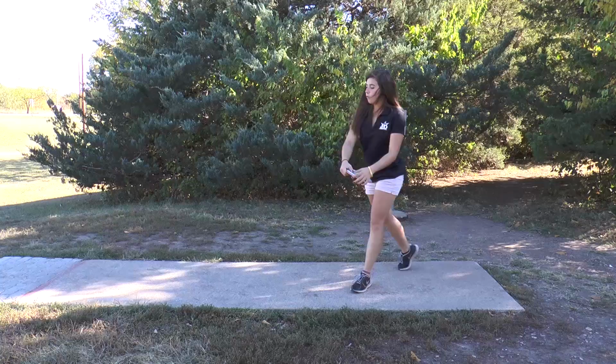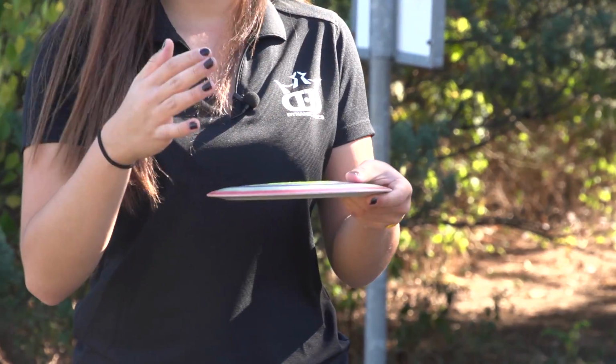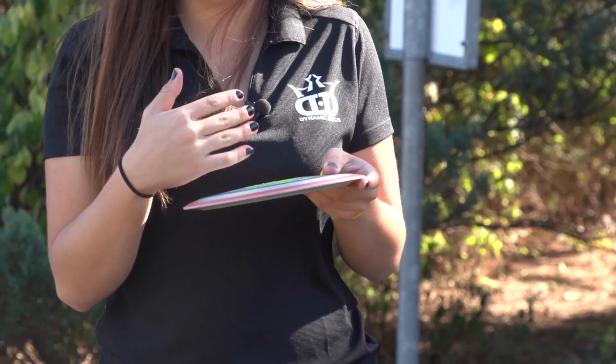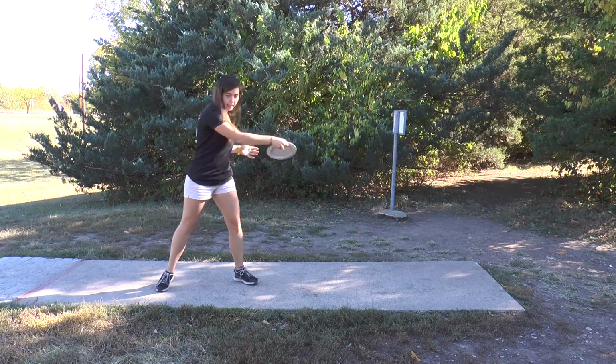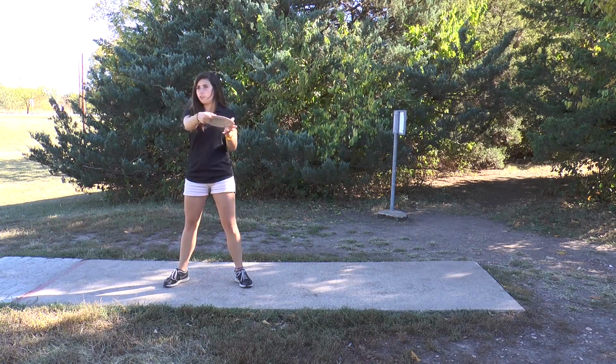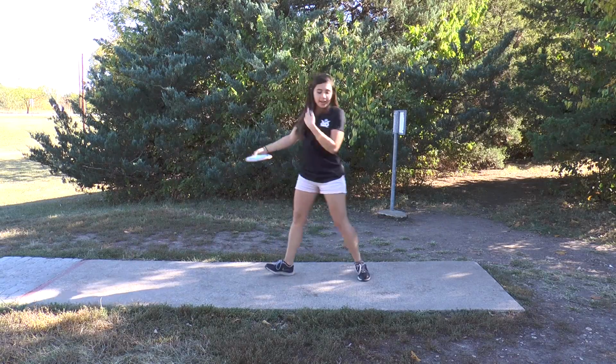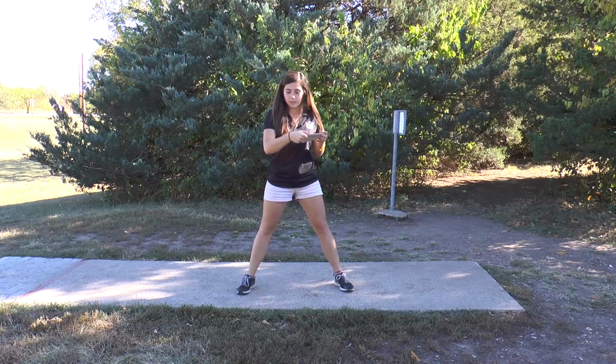And so as I'm coming over, I've got my disc right here. I want to keep my disc as close to my body as possible, because the more tight and the more compact your throw is, the more power that you're going to have when you actually release, because you're not losing anything out here. You're keeping it really tucked in, and that's what I do. So at this step, I'm right here, I'm keeping it really close.